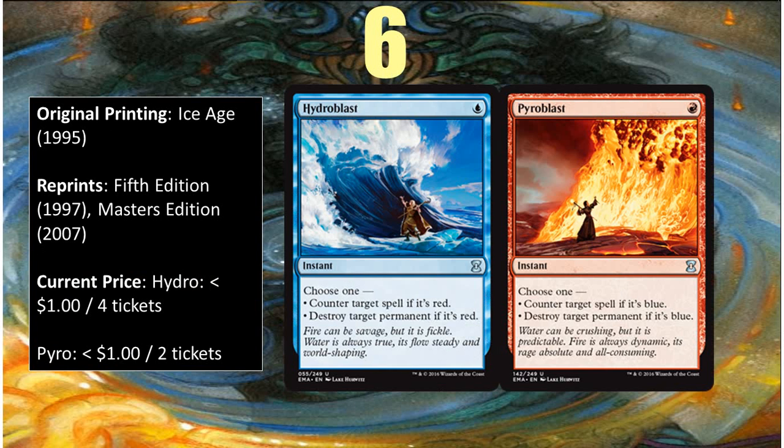So at number 6, I have 2 cards instead of 1, and they are Hydroblast and Pyroblast. I grouped them together for obvious reasons. They're part of a mini cycle, and they're very good cards for sideboards in a lot of formats, especially Eternal formats. One of the major reasons I like these cards, though, is that there's really sweet new art. The old ones had classic art, but I think that the updated art is more of what we're used to from Magic today. Additionally, this is the first time these 2 cards will be available in foil and paper, and that tends to get people pretty excited, including me.